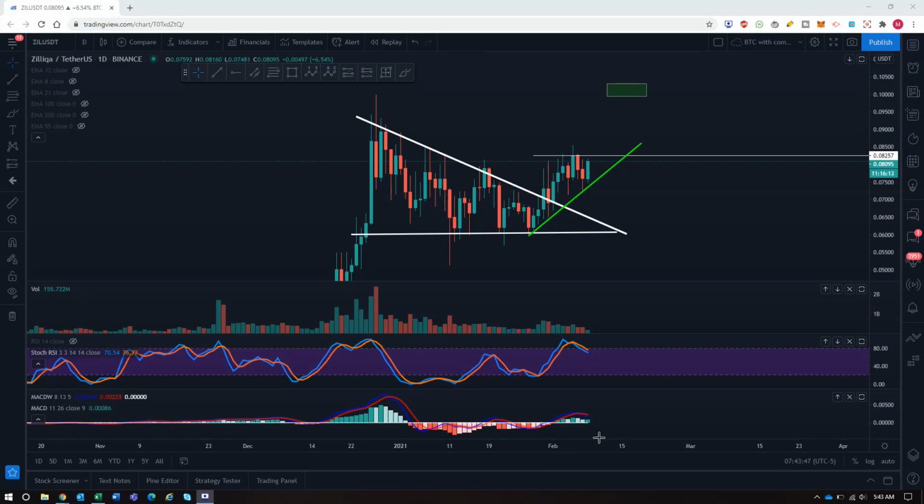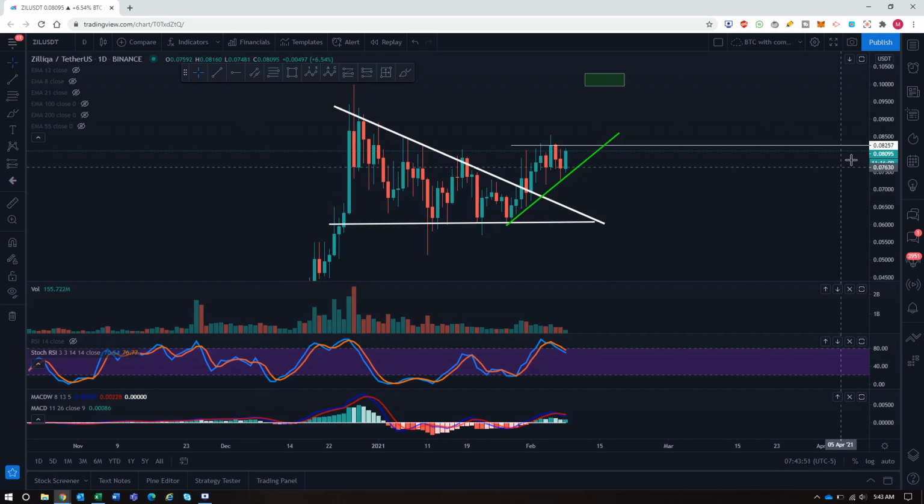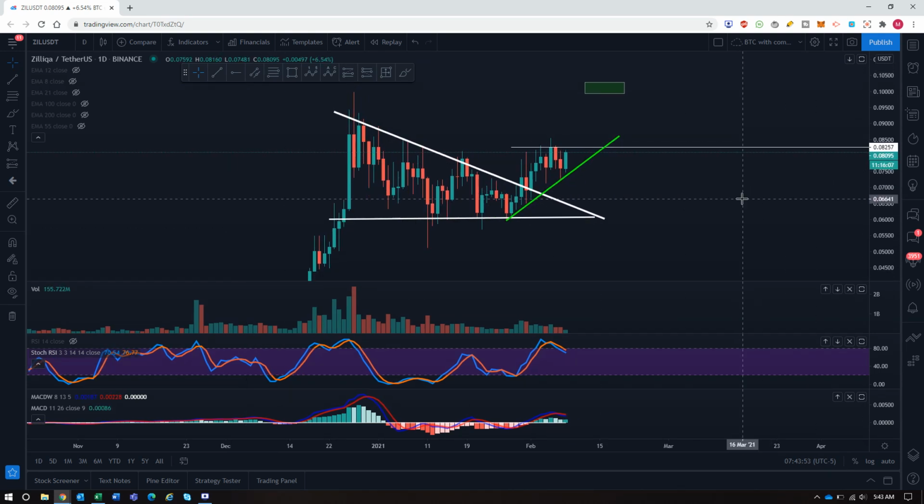Good morning, everybody. It is Monday, February 8th, 5:43 in the morning, and we're going to take a quick look at Zilliqa. This is for all the Zilliqa fanboys. We're finally making moves. We're finally pushing up. We're up around 6.25% today, up to the 0.808 region. So we're seeing a lot of good buying power. We haven't seen the sellers try to push us back down yet during the day.